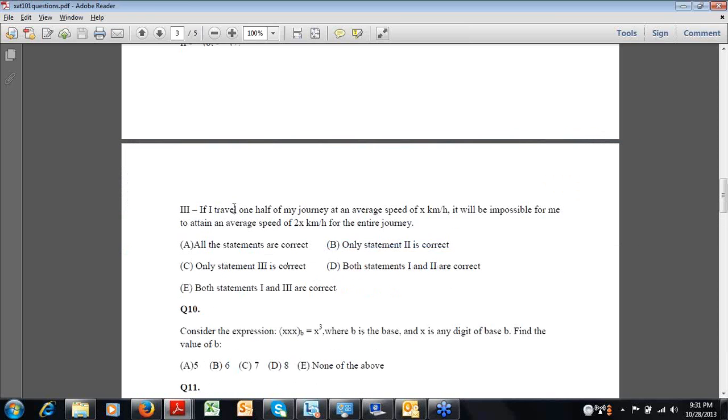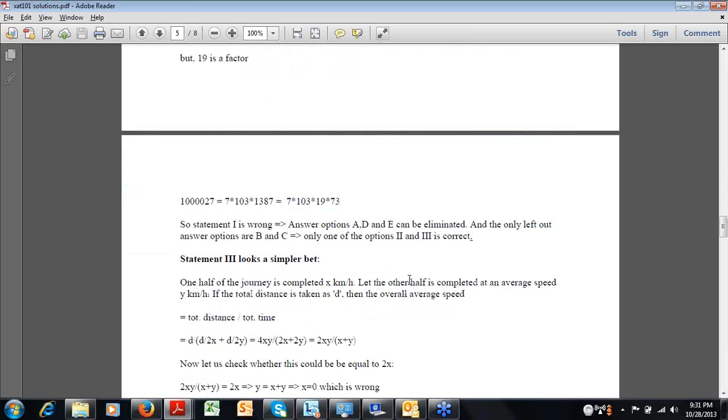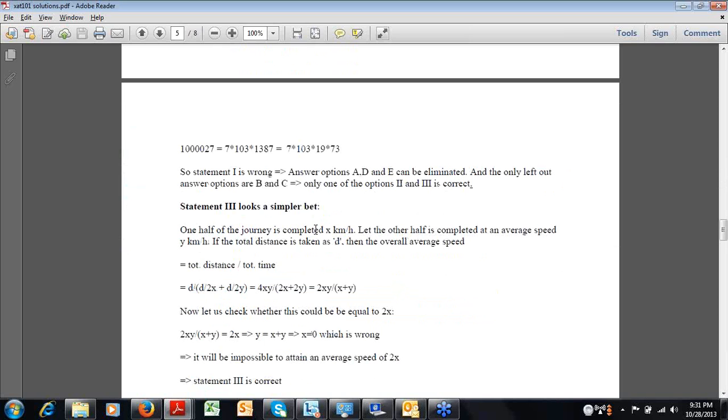Let's go to statement 2 or statement 3. If we solve one of them, we are able to get the answer. So we'll move ahead to statement number 3. It says one half of the journey is completed at x km per hour. Let the other half be completed at an average of y km per hour. The total distance is 2d, with d on each half. Average speed is total distance upon total time, so d upon d by 2x plus d by 2y, which is equal to 4xy upon 2x plus 2y, which is 2xy upon x plus y.